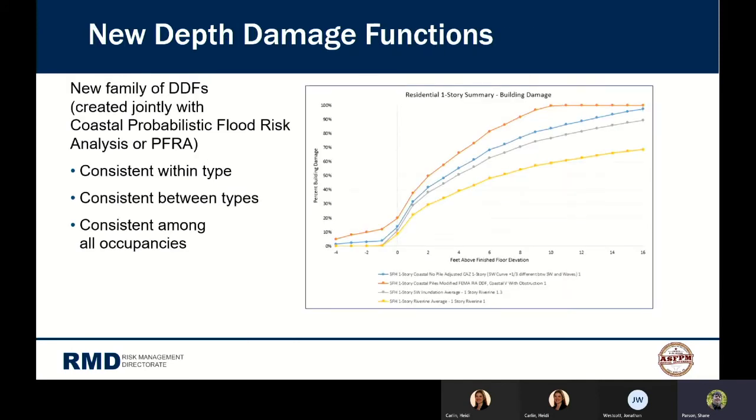The final step to be able to do the flood modeling is depth damage functions. These relate the height of water in a structure to the percent damage to the structure. Traditional depth damage functions are gathered over time in post-event settings, but the challenge with them is they're not really consistent. You'll have one set of curves from one event and you compare them to another and they'll overlap, and they're just logically not following what you would expect to see.